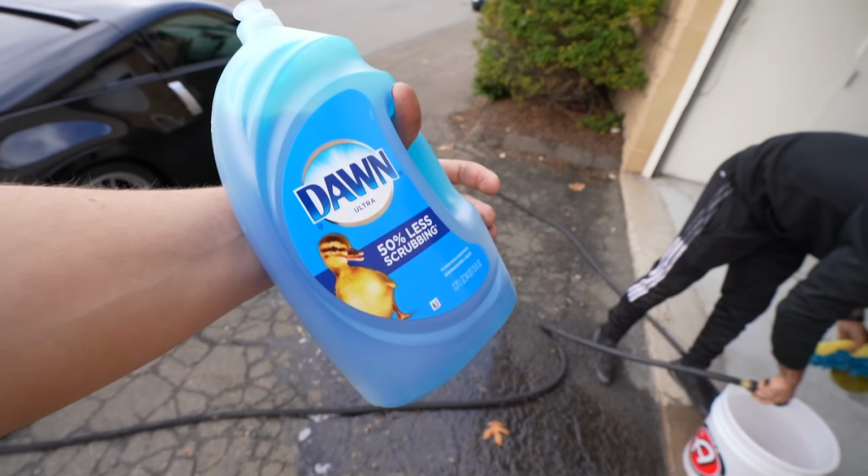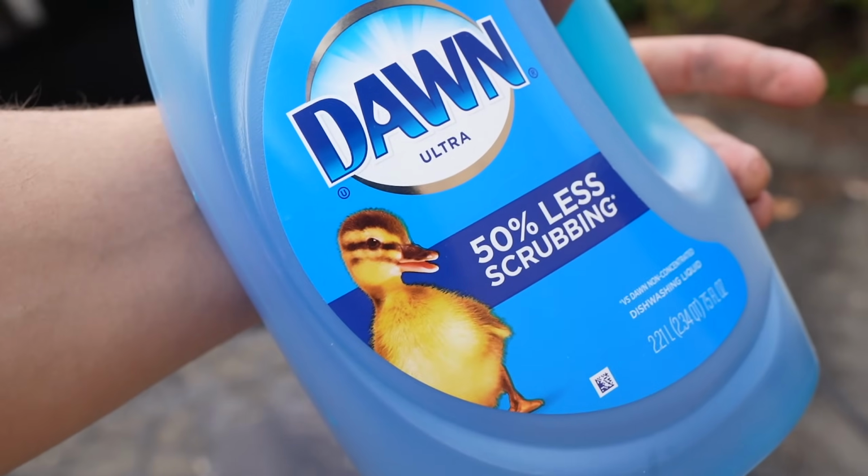So we're gonna do a good old-fashioned home-style car wash, like when you used to wash your mom's car when you were 7 years old with some dish soap, right? With a little duck on it, so you know it works good.